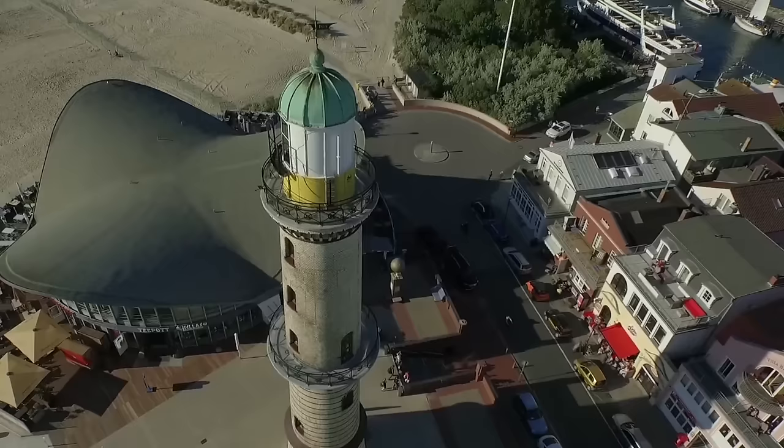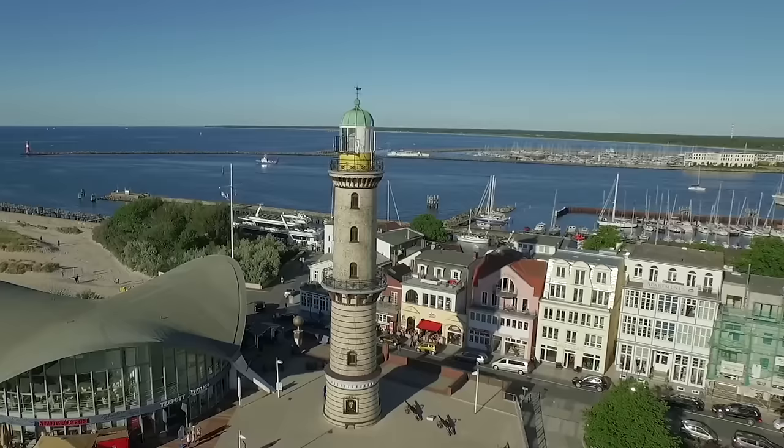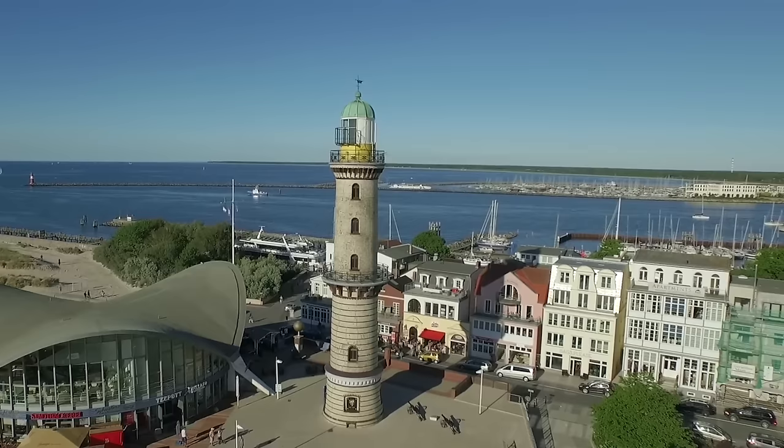Take a walk along the water's edge or climb the lighthouse for views over the Baltic and visit the famous teapot building that's home to some great local seafood.